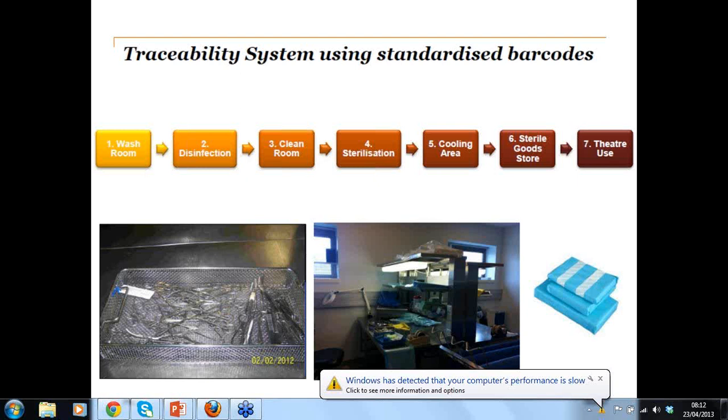So there's potential weaknesses within the current process. An initial manual wash could be missed, or the wrong settings could be on the washer and the autoclave. So the pilot project in Ireland introduced pieces of software to demonstrate that surgical instruments are sterilised successfully.